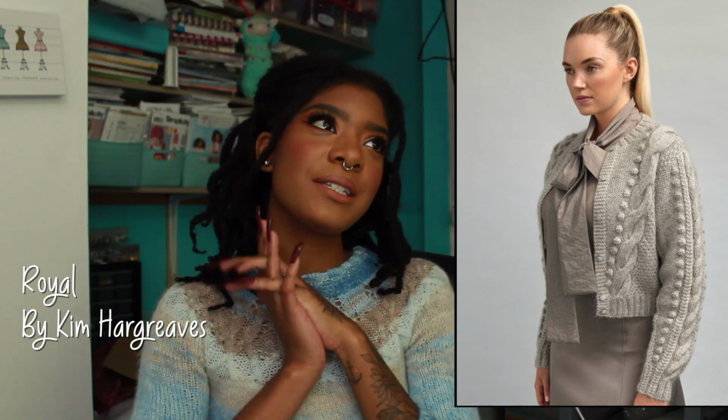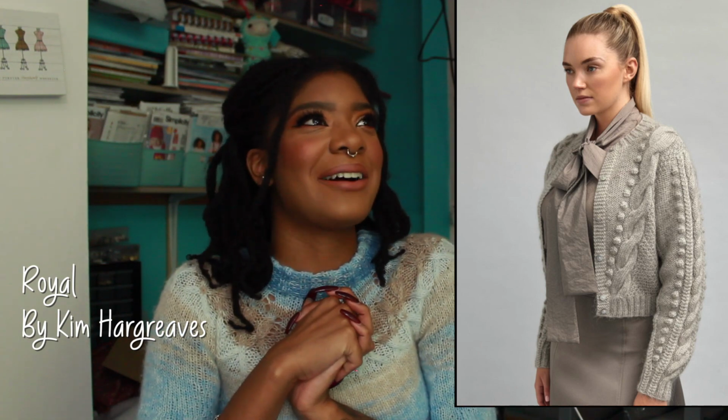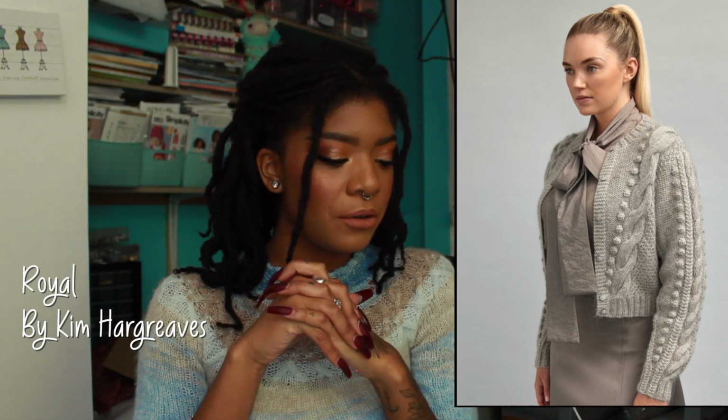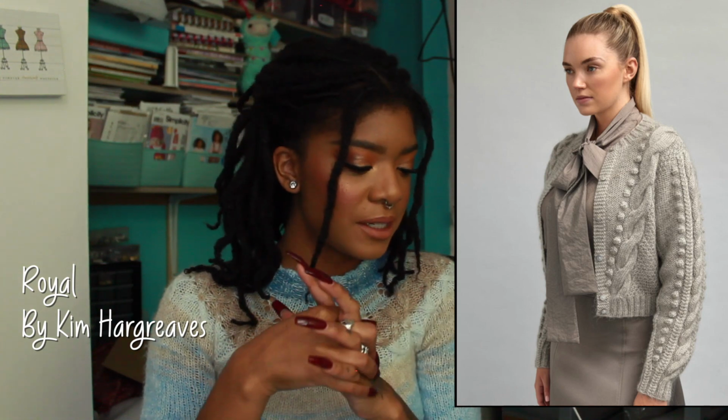Thank you, Taylor. She has another pattern on here which is also quite textured as well. It's called Royal, and it is another cropped style, but this one is a cardigan, which calls to me because I love a good cardigan. And I only ever want to make cardigans, and that's fine, okay? I like a good layering piece, but this one is really beautiful, and I'm actually really happy with the shade of yarn that she's used with this pattern.